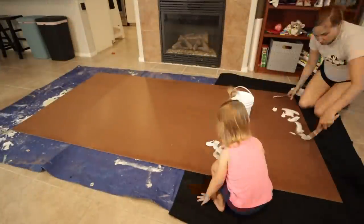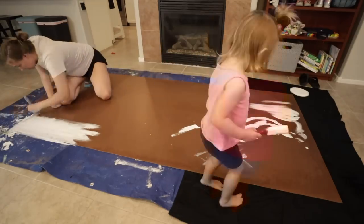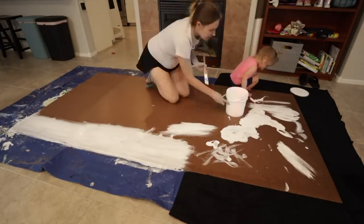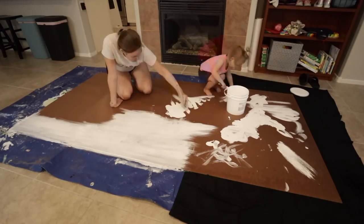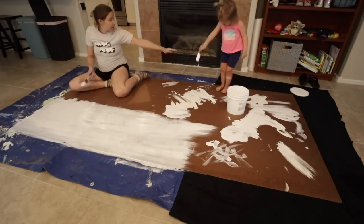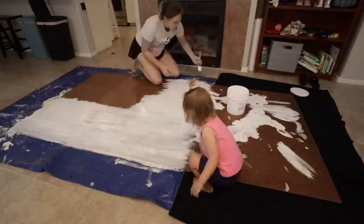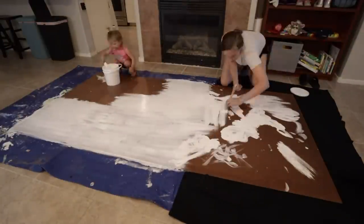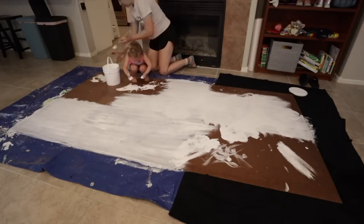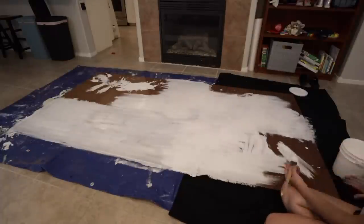Okay, so here's where our little plaster project started. I went and got myself this Masonite board, or I think it might be called a Uke board, technically, from Home Depot. It's like 14 bucks. I was like, sweet, budget. As you can see, little Miss Parker here is helping me do a gesso coating on it so the plaster will stick better. I think this is where we got off on the wrong foot.